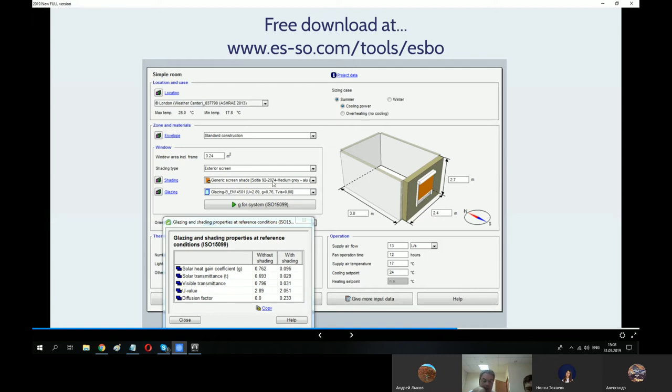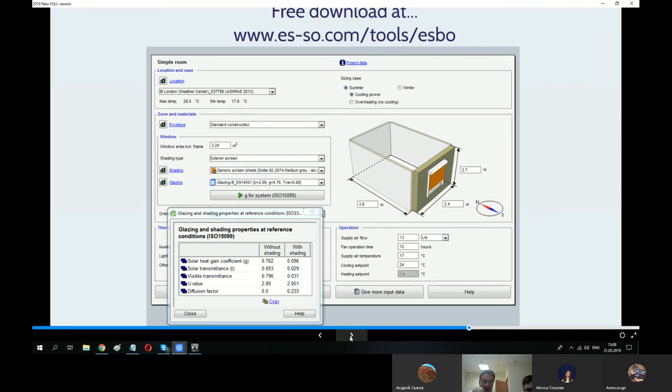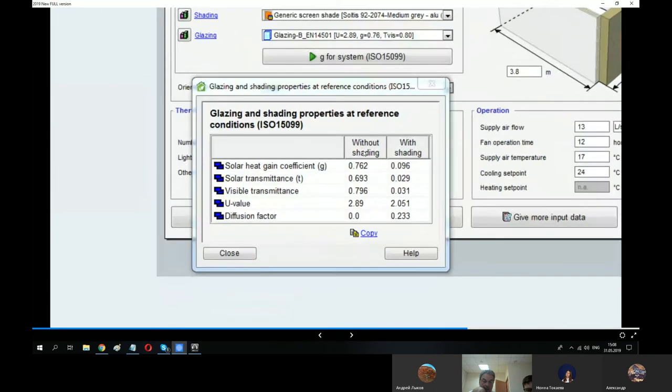You choose a material, you choose a glass, you click on this button, and in a few seconds, you get this, which is the G value without shading for that glass and with shading. You see the light transmittance, visible transmittance, the U value. And this is very interesting, very often when I meet sustainability consultants, because people are not aware of that interior shading sometimes is very good to improve U values of facades. It's not known.